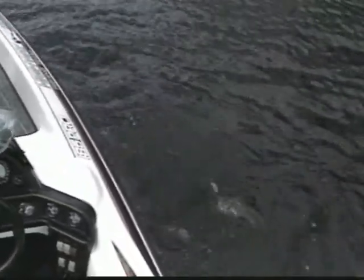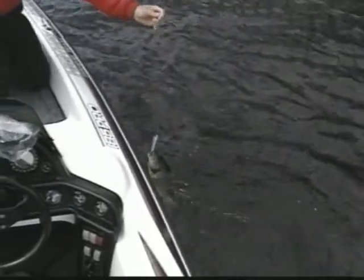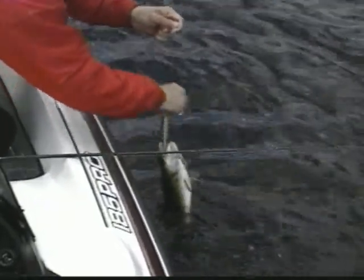Where are you at there? He just slammed that. I told you, they take the rod out of your hand if you don't hold it tight. Come here, baby. Nice going. Well, we found a little hot spot here now. What we needed. There we go. Probably get a couple more.